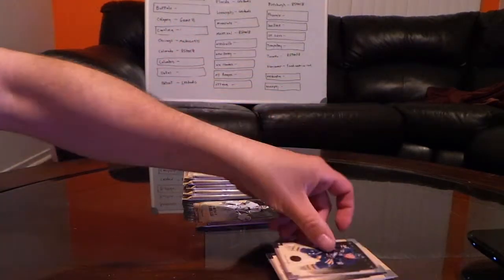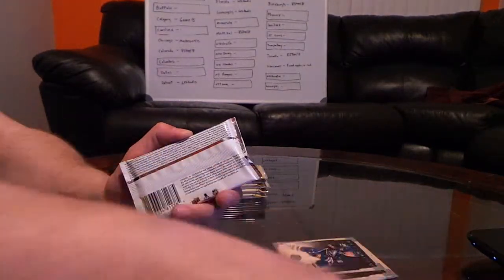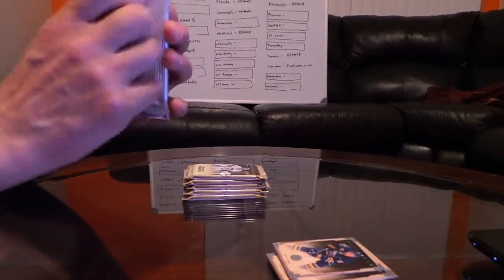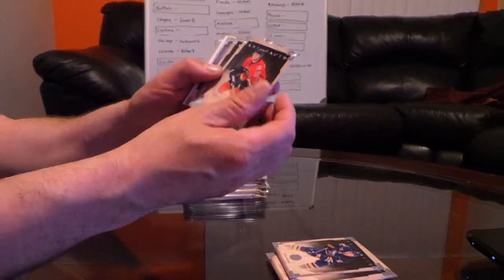And a base card for Buffalo. And that Chet Pickard that was serial numbered also. That's serial numbered out of 999. And pack number five.